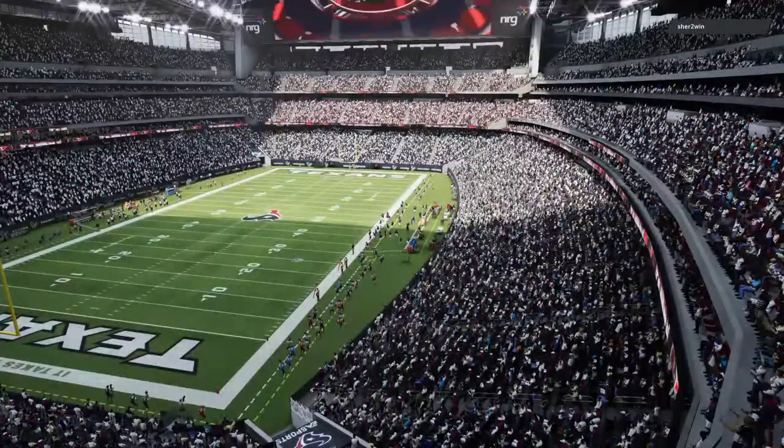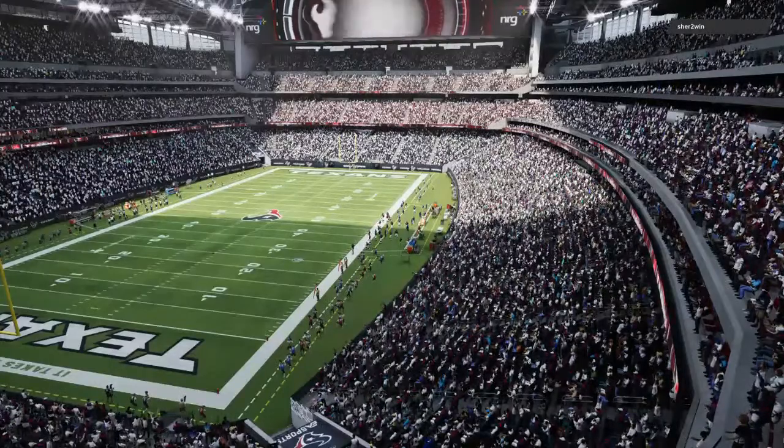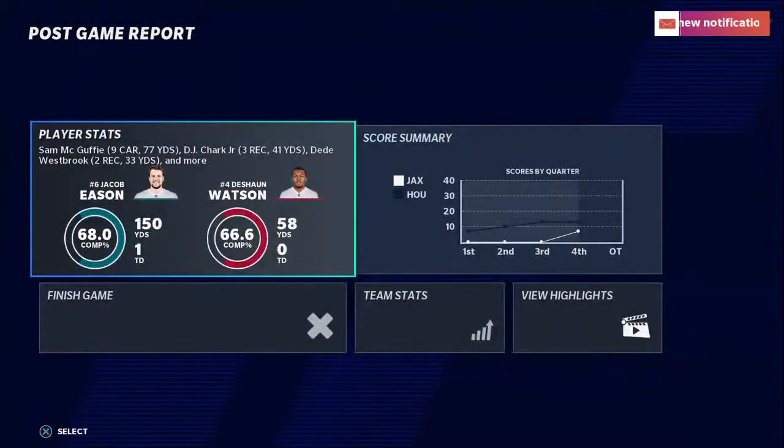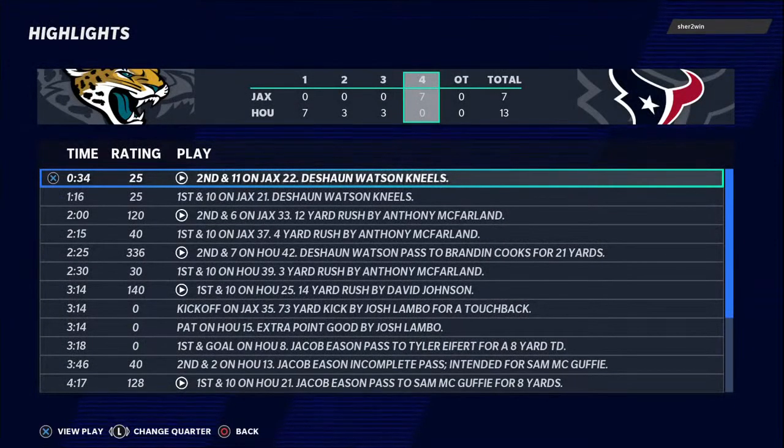And they will hit the road next week to take on the Tennessee Titans. Meanwhile, for Jacksonville, the loss will move them back to 3-2 on the year. And they'll get a home date next week against the Detroit Lions.